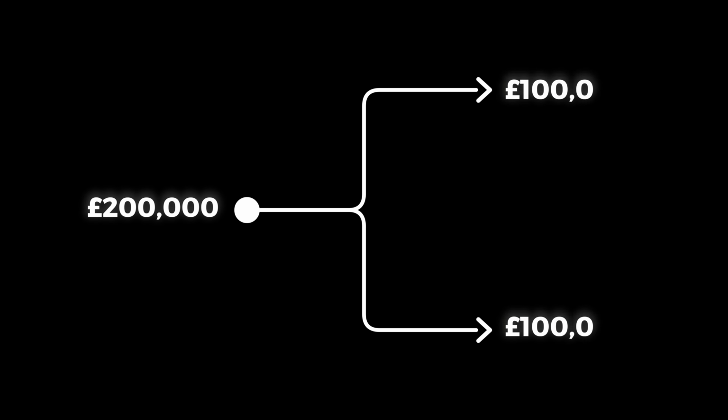You create an SPV, which is just a limited company set up for that project, which could just be Tyler and John Properties Limited. We both become directors of that company with 50% of the shares each. And we sign a shareholder agreement, or also what's known as a joint venture or a partnership agreement, which simply outlines whose roles and responsibilities are what.